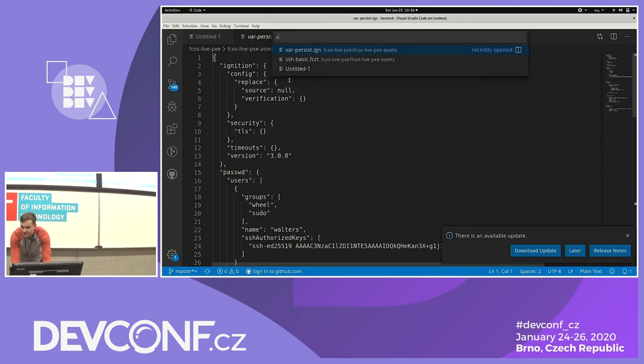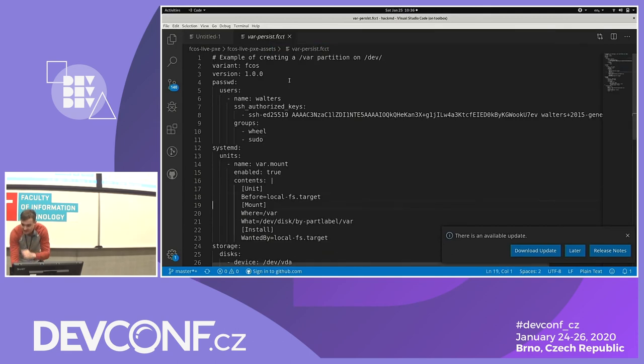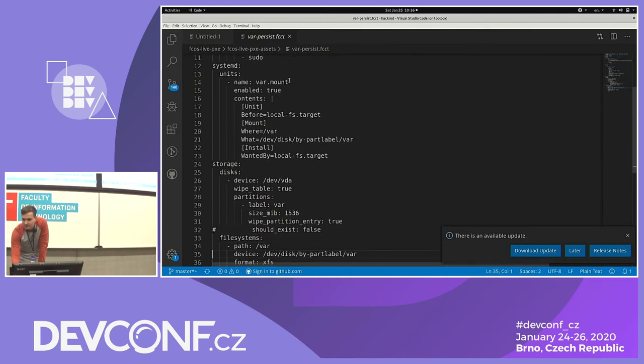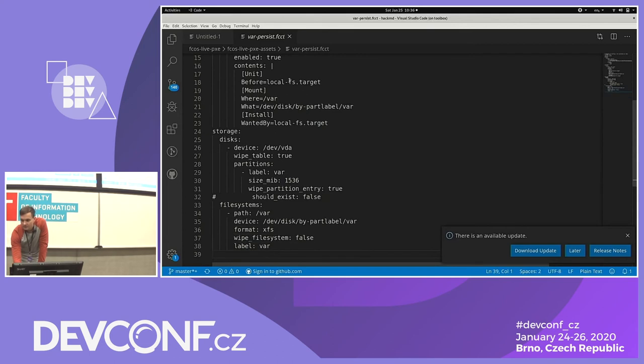Oops. Yeah, that's the rendered Ignition config, which I didn't demo yet. That's the JSON. This is the Fedora CoreOS config. So there's a couple things going on here. It's a little bit more advanced. I included my SSH key. But what you can see is a systemd mount unit that basically mounts the var partition. Here's where Ignition is running. This is the storage section of Ignition right here. And we are creating it with the label var, which is what this thing finds.